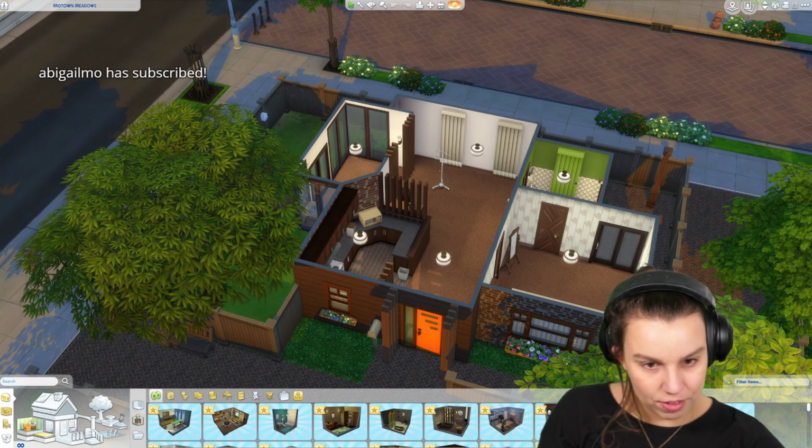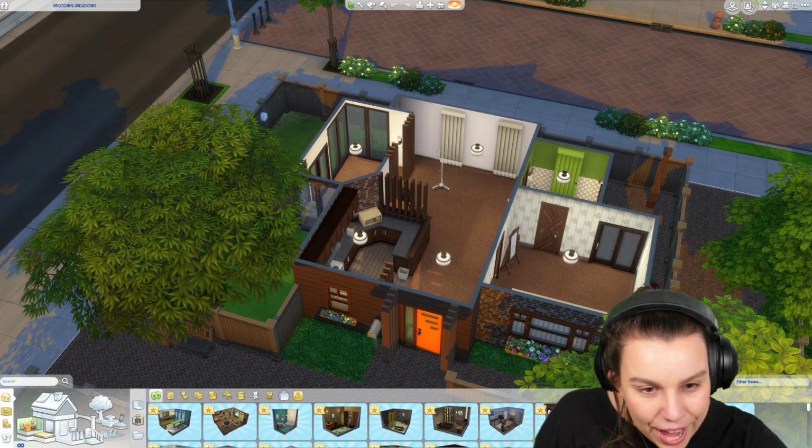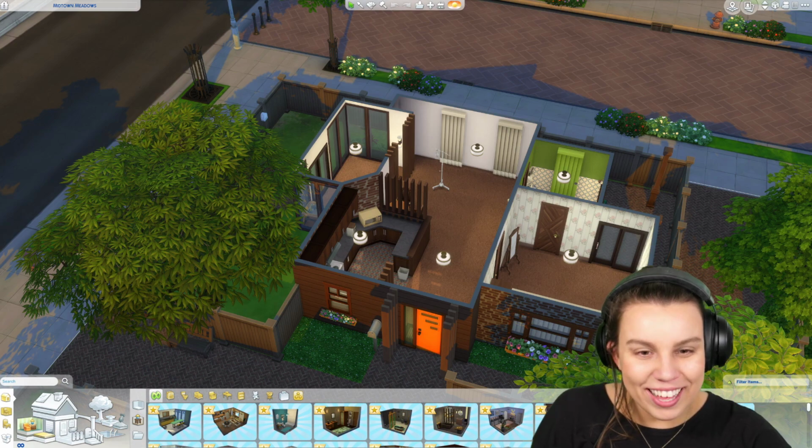Some Bobo love in the chat. Where's my Bobo love? I don't know why, but my Bobo love emote just isn't available in my emote panel. It's so strange. So I'm just gonna give you some blobs.